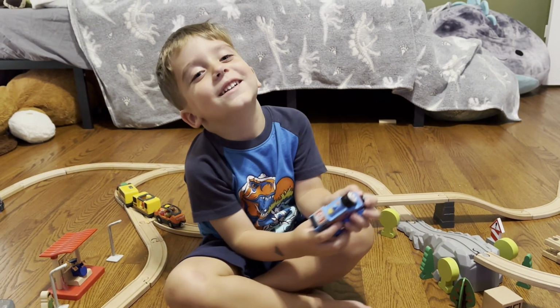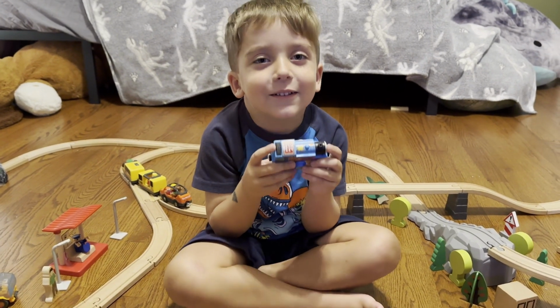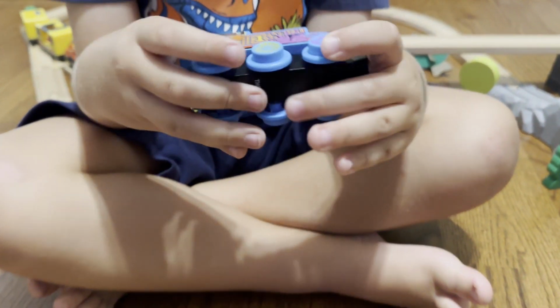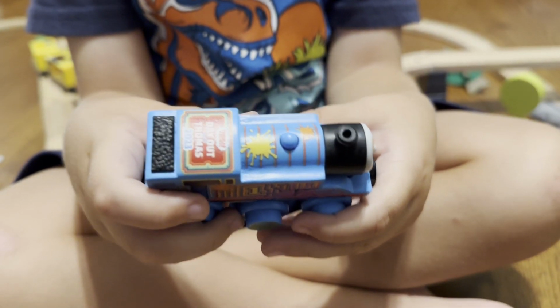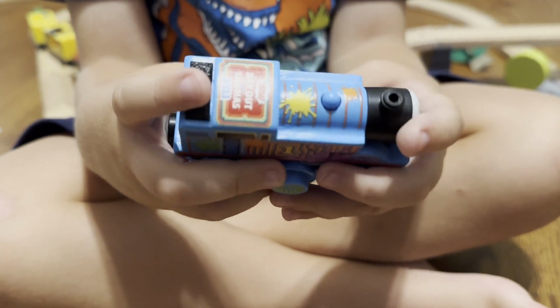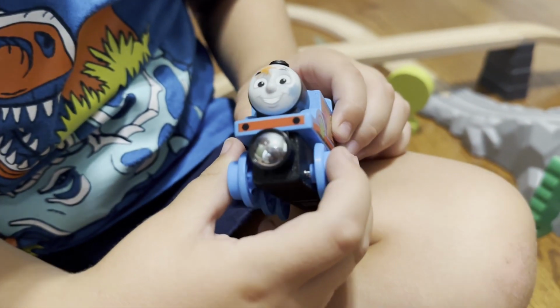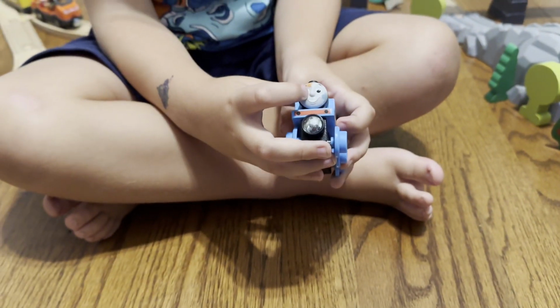Who is that? Thomas. What color is he? He's blue. What does he have all over him? Black splats of what? Splats of pink and green and yellow. Ooh, does he look happy to you? Yeah. He's got blue.